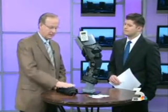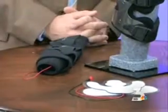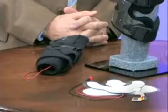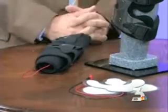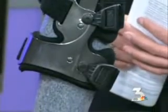The second part of the device is a sleeve that fits underneath the brace, and has an electrical current that runs through it, as you can see with this device here. It has a little 12-volt battery, and this can be worn at night or underneath the brace. It has an electrical current that runs through the knee and provides a pain-relieving current, which helps support the natural function of the knee.